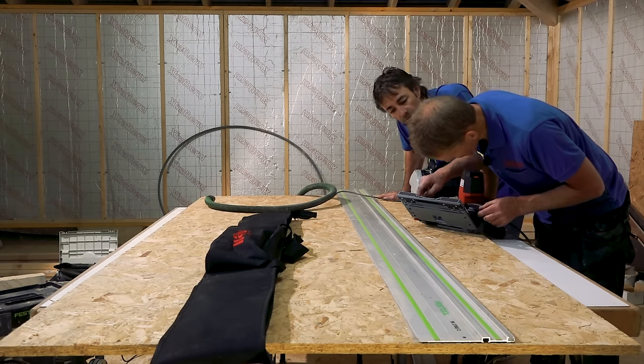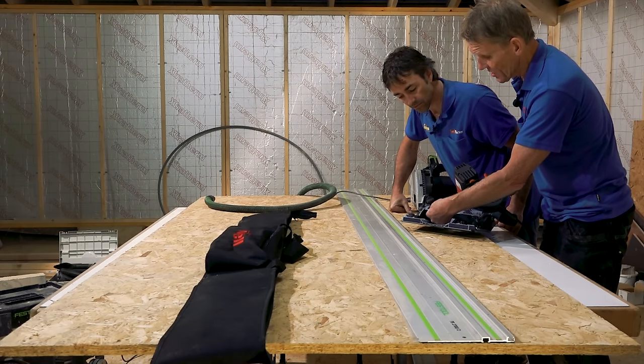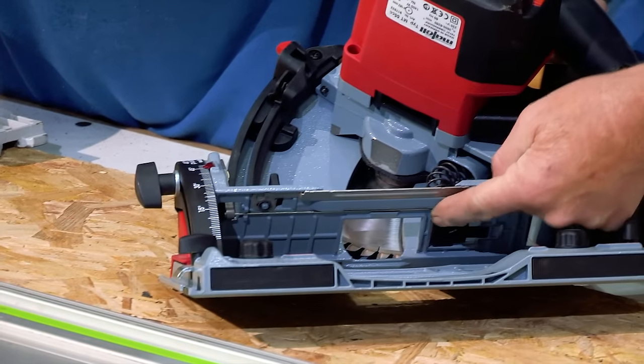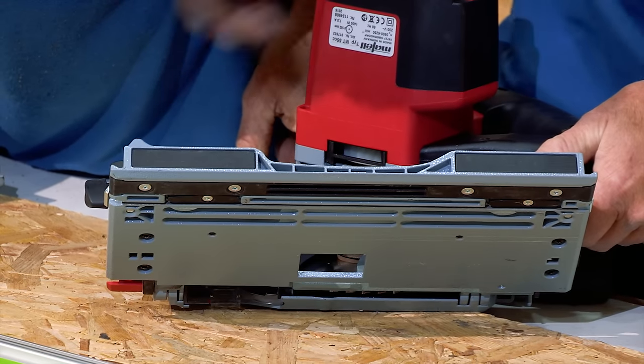But what is a great idea is, if you can't see it there, again, we're going to have to do it with the camera, going through the middle of here is a rod. Now that rod tightens the back as it tightens the front.